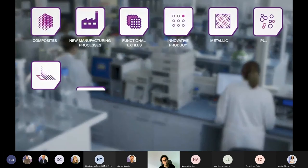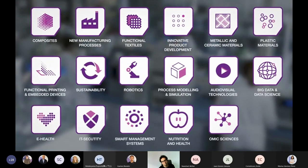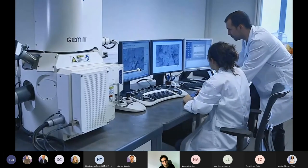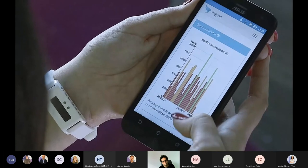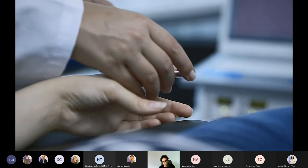At Eurecat, we work in a wide range of fields and technological disciplines, enabling us to help you whatever your sector may be. In addition, we have state-of-the-art facilities and infrastructure, including the Laboratory of the Future, the Big Data Center of Excellence in Barcelona, the largest pilot plant for new plastic transformation technologies in Southern Europe, and the Omic Sciences Center.